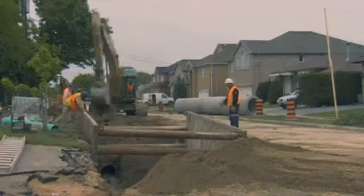Definitely, I pray to God not to get it again. I got a finished basement, complete with the wall, with everything. It was 2.5 feet of water inside.